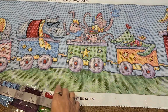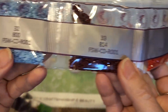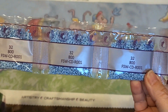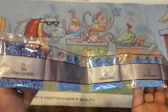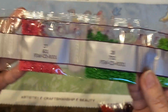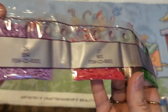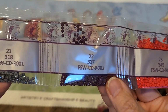Love it. All right. 817 red. 814 burgundy. 800. Three bags of that and one of 794. All of these blues for that sky, right? More greens for the grass. We got 703 twice and then 702. 601 is kind of a pinky color, pinkish red. 554 is a light purple, some grays. 327 is a deep purple.